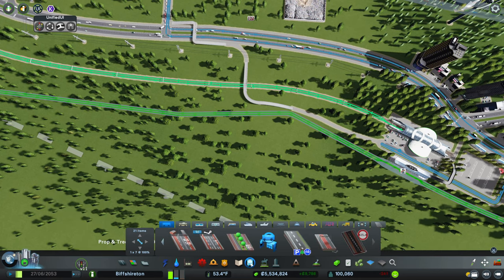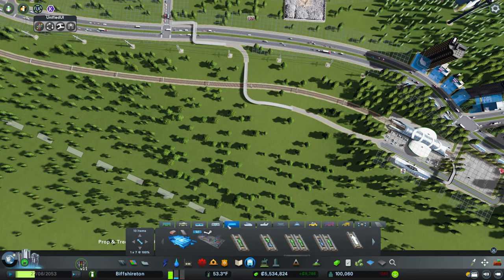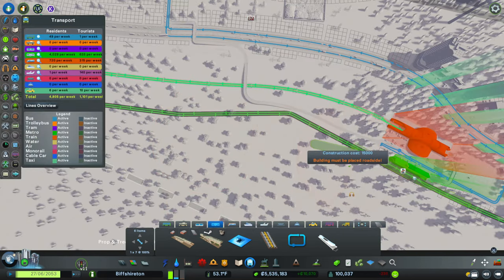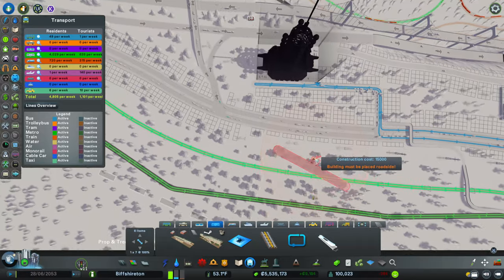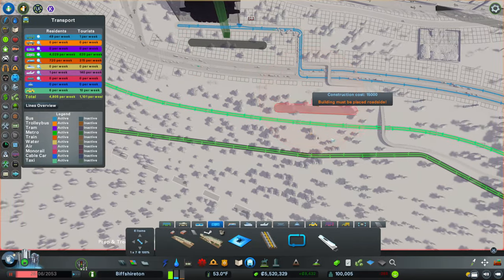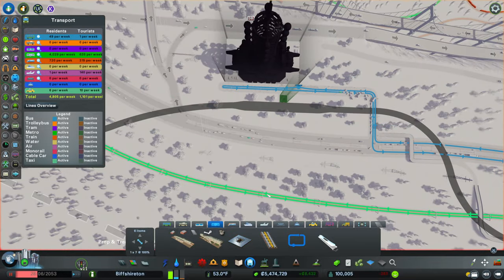And also what we could add on, because we know there's going to be a lot of people coming out of here, is a metro. So we've got the metro over here and we've got this metro here. We could just literally stick a metro station on there. There we go. And then we're going to add a stop.